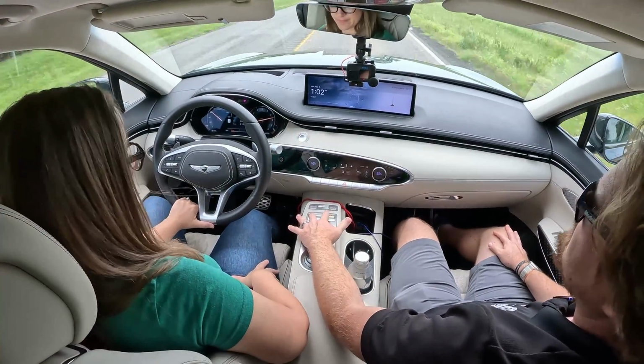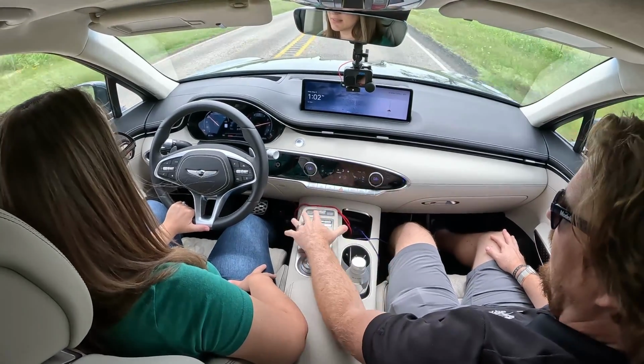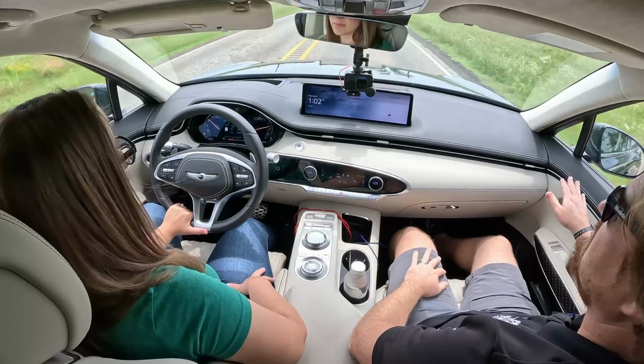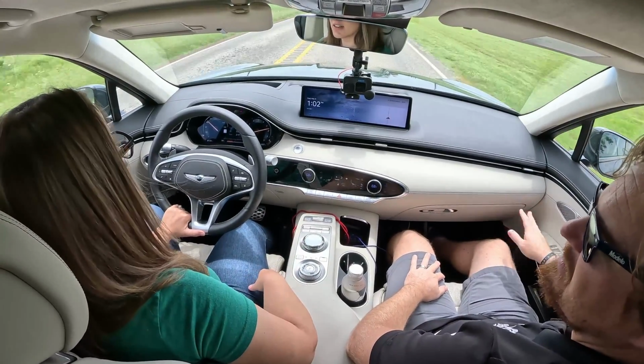What do you think of the volume and tuning roller wheels? I like the scroll roller wheels. I have found it's right where my hand naturally goes. So it's very easy to adjust the volume. As you were riding shotgun, listening to one of your podcasts or whatever you were riding over here, I was able to turn that up and down very easily. So I like that a lot.